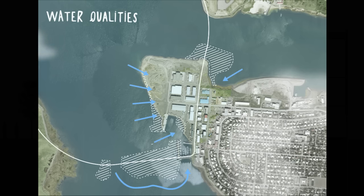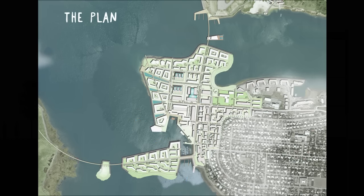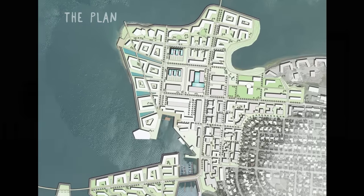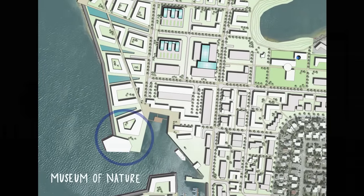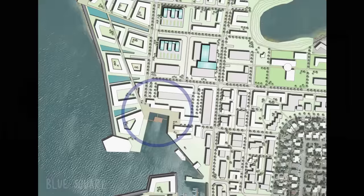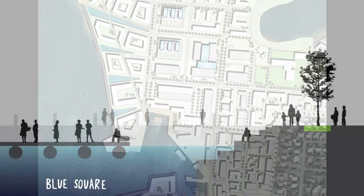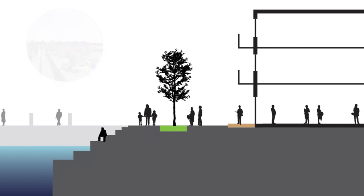The building structure maintains an open view to the beautiful surroundings and easy access to the water. Here are a few examples of how we connect with the water in a variety of ways. A natural history museum is located in the harbor area. Close by is the vibrant Blue Square, south-facing and sheltered by buildings.